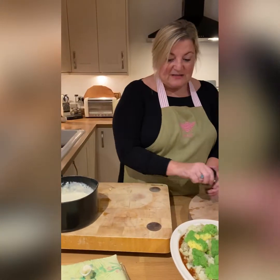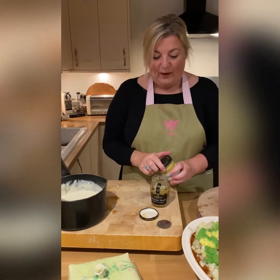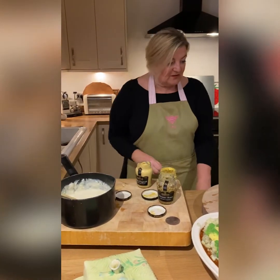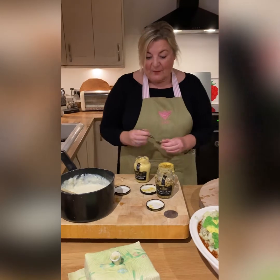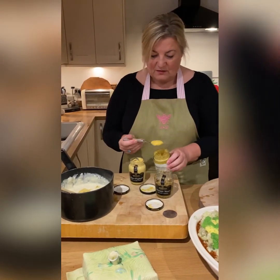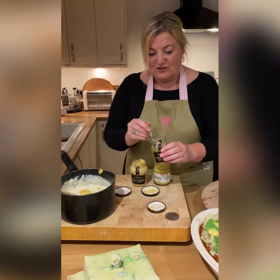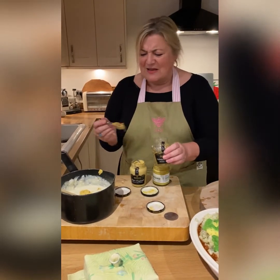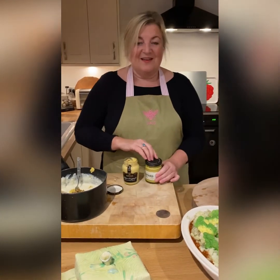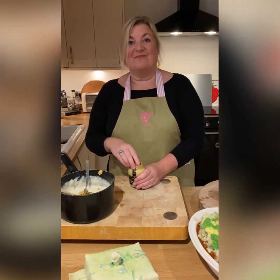Now I'm going to add my secret ingredients, which is always my white sauce. I have English mustard, I have whole grain mustard, I have Dijon mustard. So I add a little bit of each. About a teaspoon of each too. And I know people are probably going, oh, she's mixing the spoon of the different mustards. I am. And I don't care.